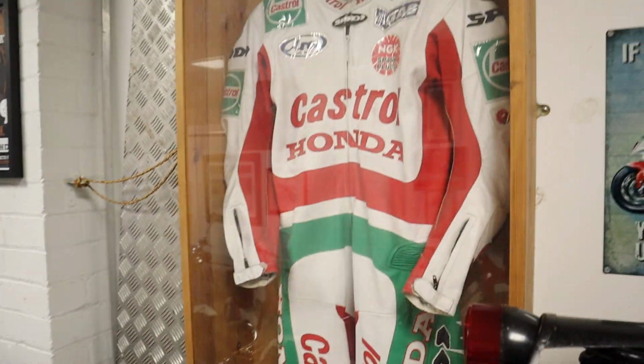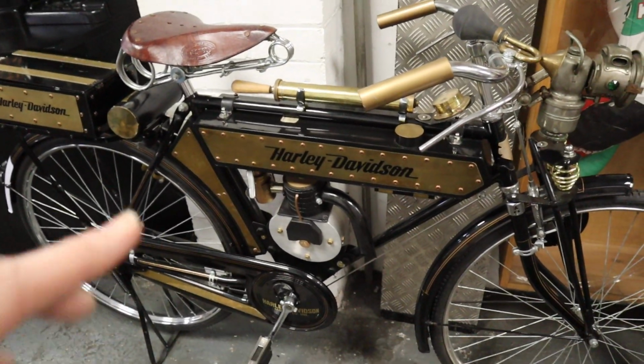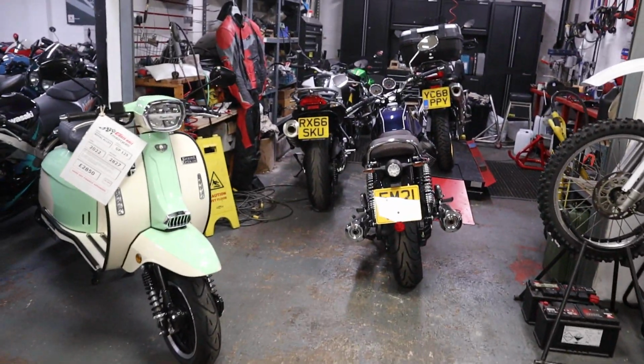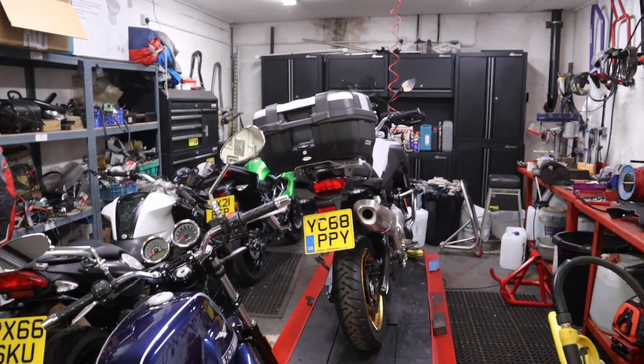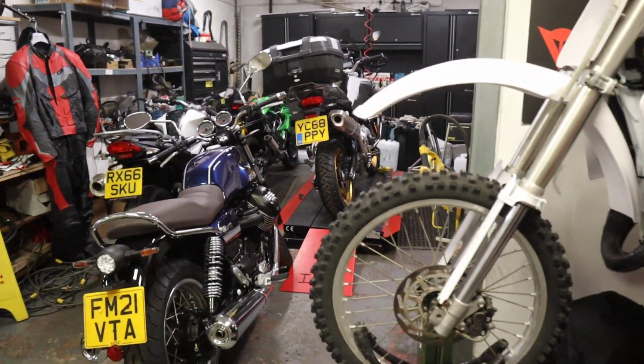We've got a pair of Colin Edwards leathers. We've got these things as well. These aren't real, these are just mock-ups. These are just for dressing up the place if you like. All the bikes in the bay are all sold. The Guzzi, the BMW, the Cowie and the BMW GS on the stand there, they're all sold, waiting to go out. Some happy customers coming very soon.